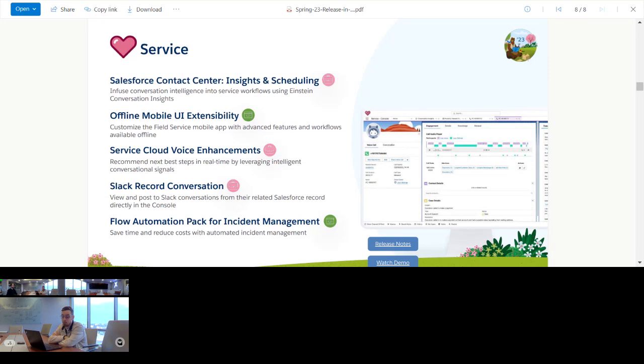And then there's also swarm reporting as well. So you can now report on swarm related records, and you can even report on swarm members, their work skills, and so on and so forth.